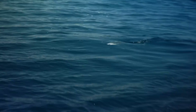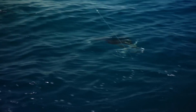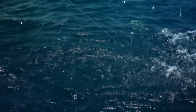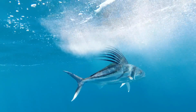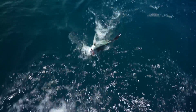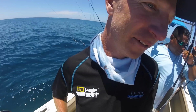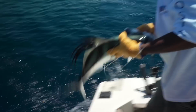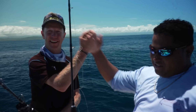There he is! There he is! Oh, and there's that crest. There's that crest that they talk about, giving them their name, the rooster fish. Okay, here we go. We got him, mate. There you go. We got him. Yeah! All right. Look at it. Hey, thank you, my man. This is the man right here, Juan. You're welcome. I've heard he was the man for roosters.